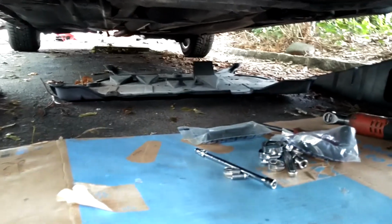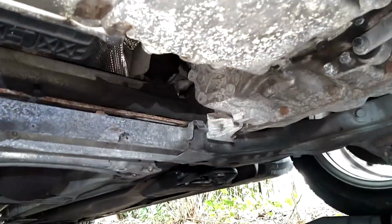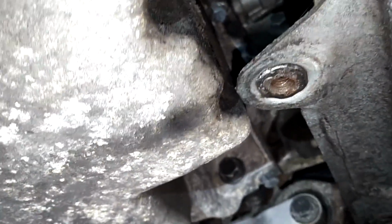I removed the belly pan. It's supposed to have 5 screws in it, maybe 6. It only had 3. 1 on this corner in the front, the 2 on the back corners. That one was missing, and that one was missing. Where's that thing at? And that one was missing. Anyway, come back here to the coolant hoses.